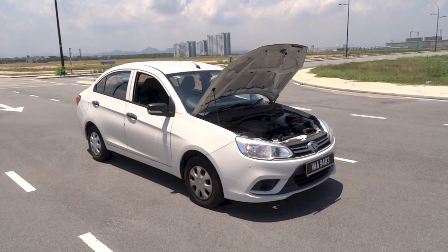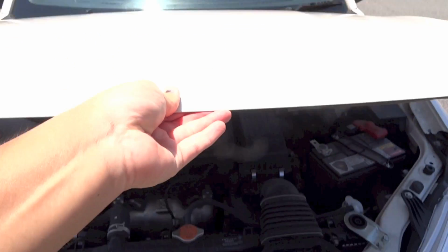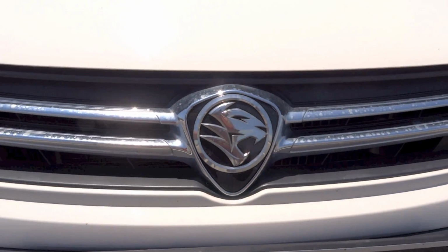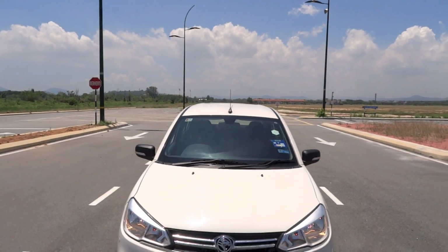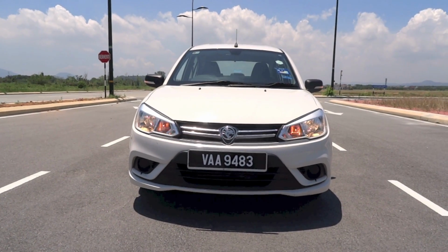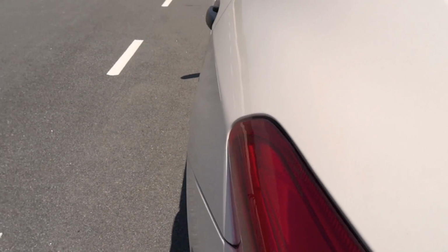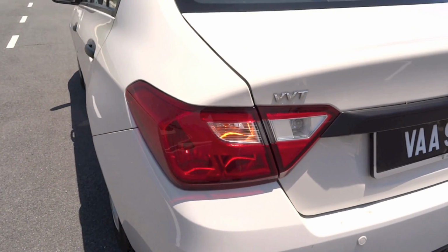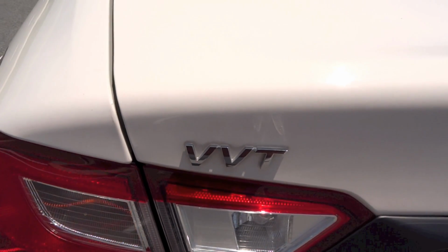The fuel tank carries 40 litres of petrol, and the fuel consumption at 90 km per hour for the Saga 1.3 CVT is 5.6 litres per 100 km. The Saga is a front-wheel drive vehicle. Four variants are currently offered with the Saga: 1.3 Standard Manual, 1.3 Standard CVT, 1.3 Executive CVT, and 1.3 Premium CVT.